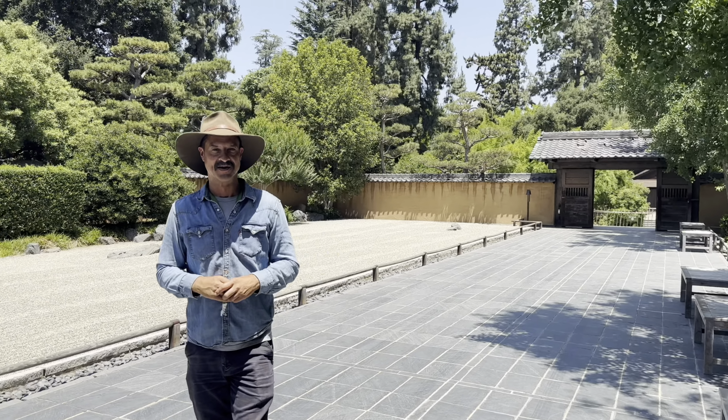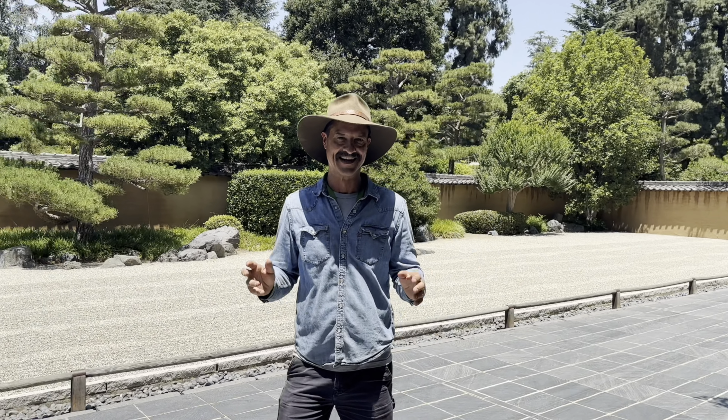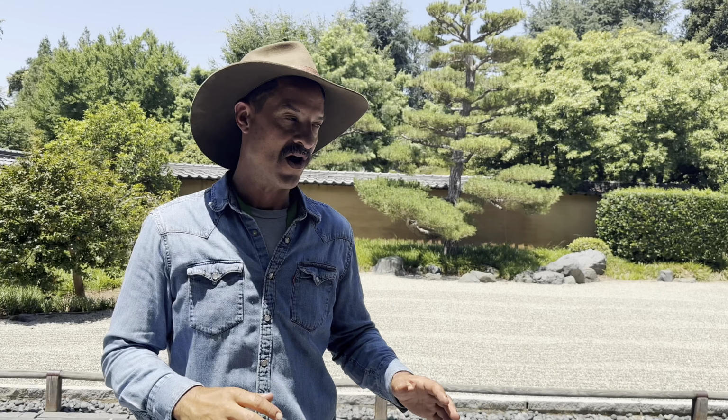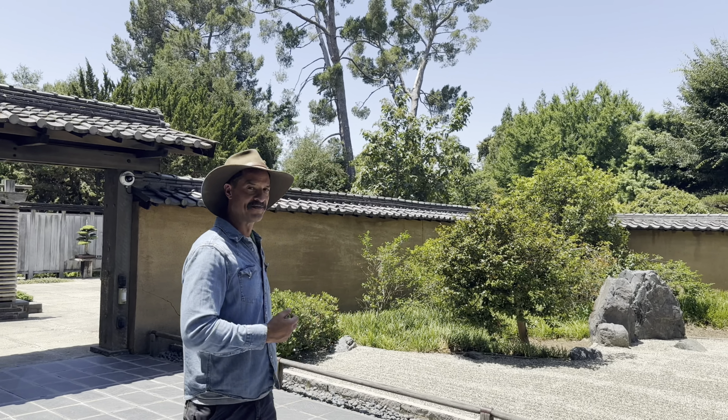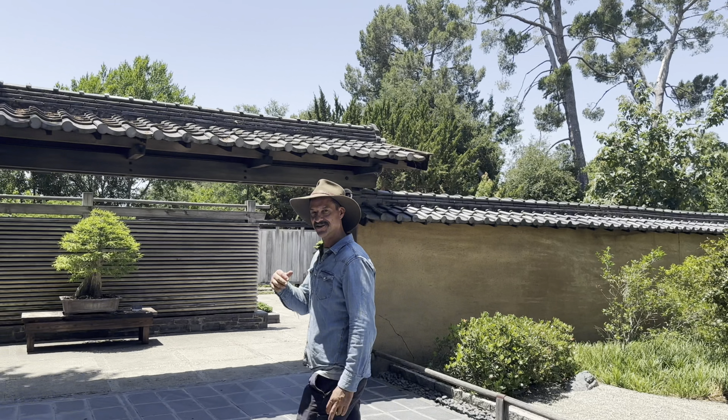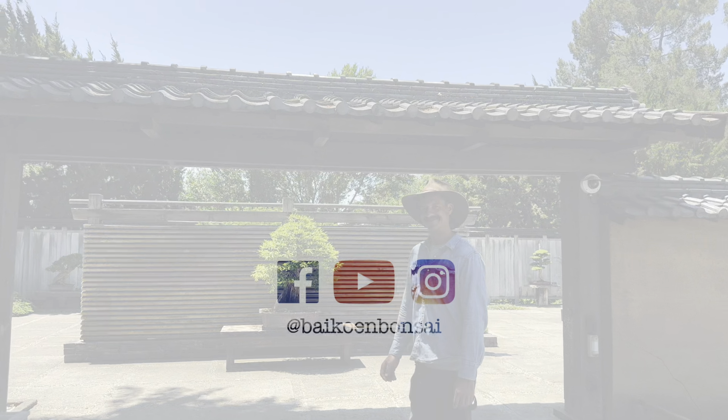So when you come up to our bonsais, first you've got to come to the Zen garden. We have this beautiful, very old Zen garden here. And then you come through to the bonsai nursery, and come take a look at where I hang out.